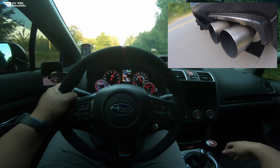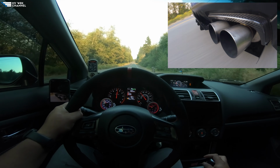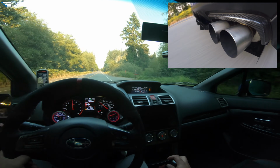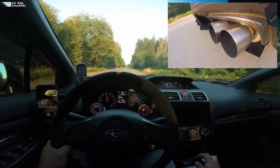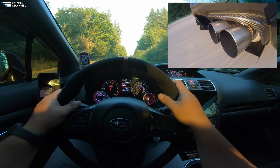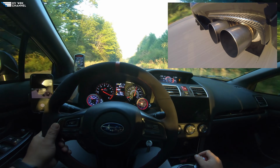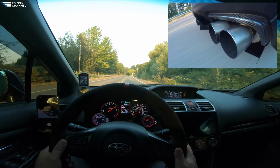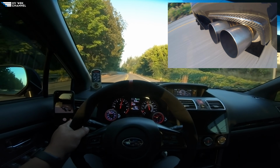Let's go back to intelligent mode. We don't need all that power. Let's go back to 3,000 RPMs. This exhaust is really, really quiet. Almost a little bit too quiet. All right, 3,000. Here we go. See, there's nothing there. And then we make power. Granny shifting, not double clutching like you should. I know. There's no point in flat footing it right now.